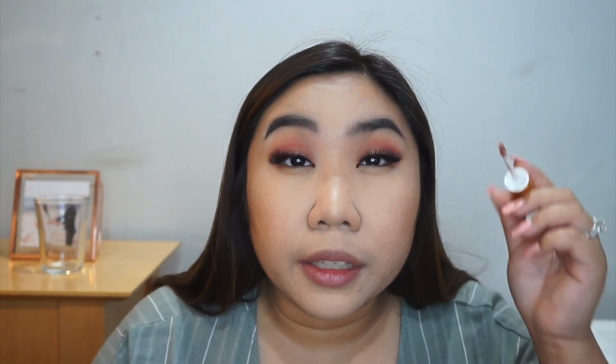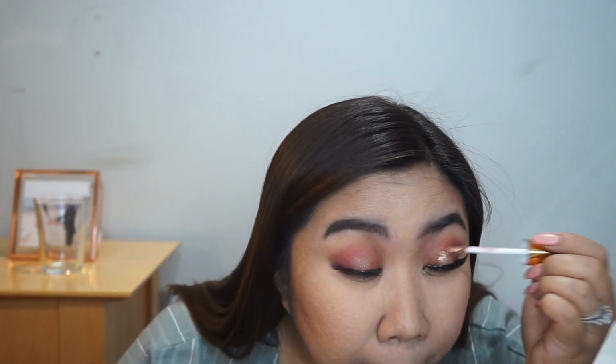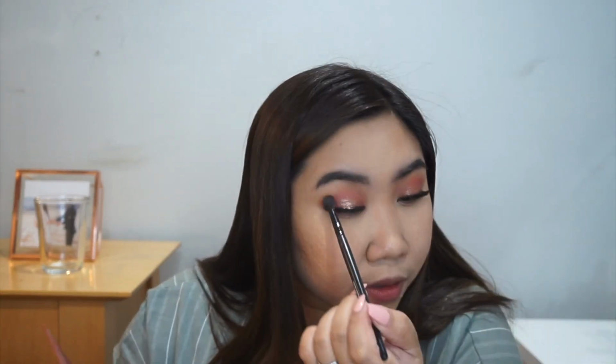I'm not sure if I'm saying that right. But what I'm gonna do, since I forgot about it, I'm just gonna go and pop a little bit of that in the middle of my lids and just kind of press it with my finger just to kind of melt that in. You guys, I love this. I love this liquid eyeshadow. It's really good. Then I'm just gonna go and take this smaller blending brush and just kind of finish that up.